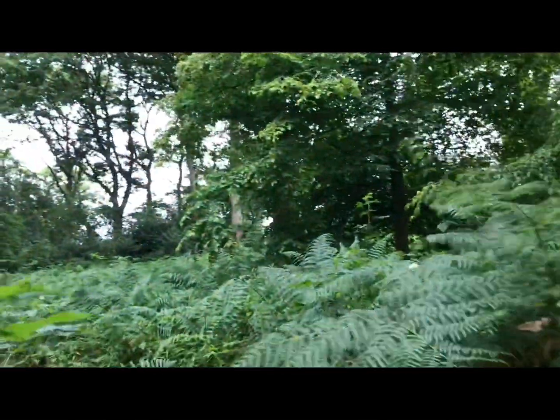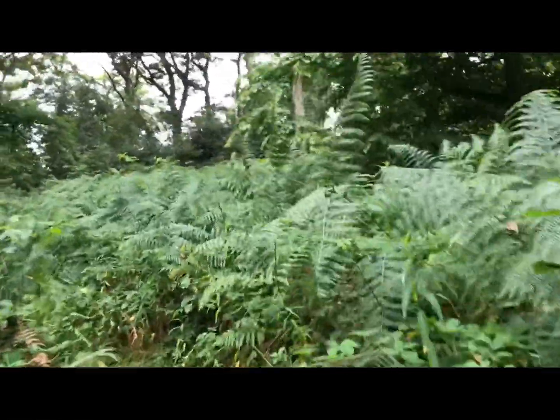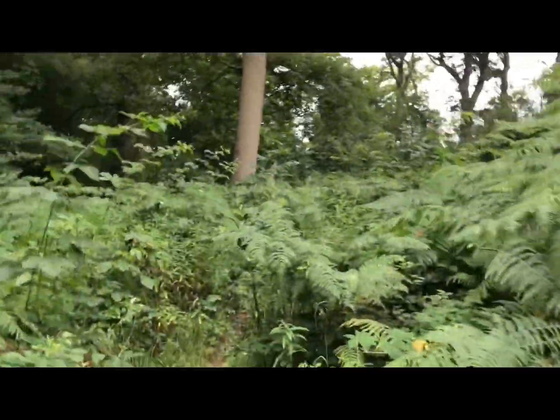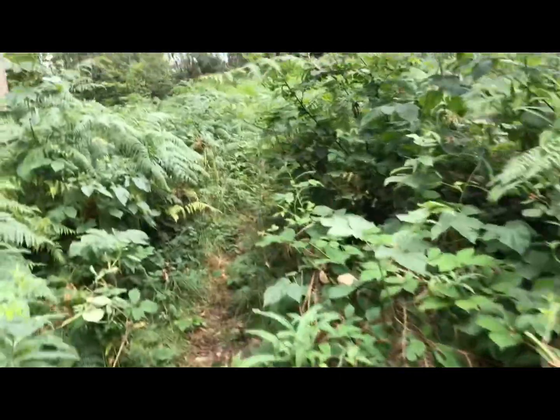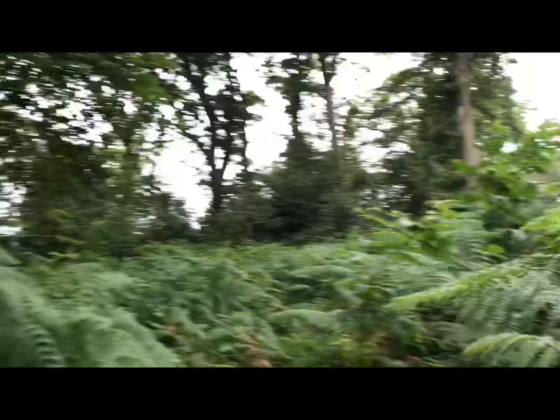Kids say they're happy as long as they've got a stick to whack something. They're happy. It's quite thick. Nice little path.